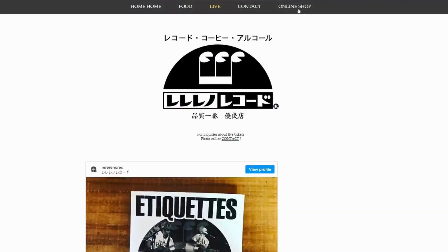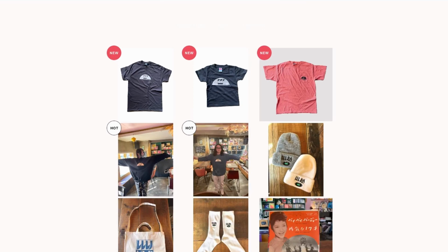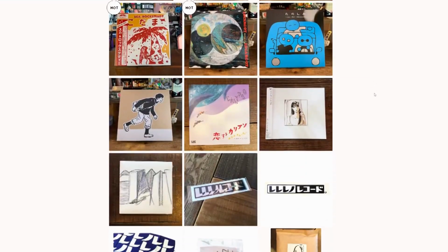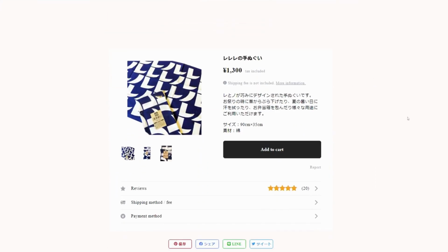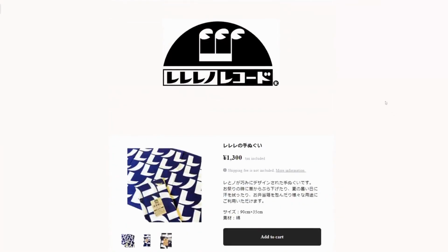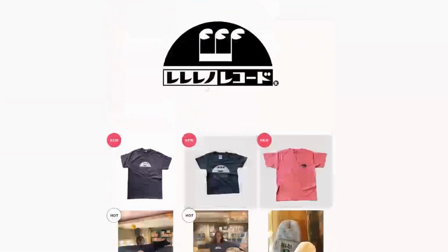To their online shop though, this is where you can pick up some of their merch. Quite honestly, their aesthetic is really cool. I picked up a pair of socks and a beanie and a t-shirt, actually, so would recommend. You could also get tea, oddly enough, here, as well as some of the more eclectic, esoteric local LP releases. Overall, it's a cool little shop. If you've got the time, come check them out here in Kawagoe.